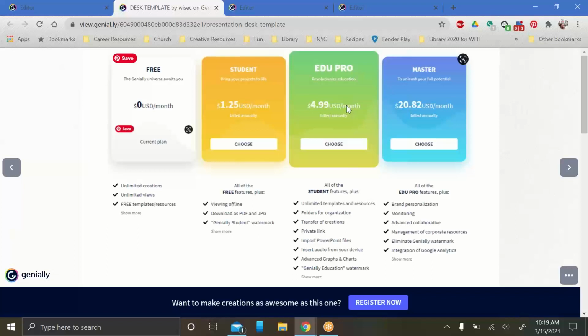There are two things that would be beneficial. The first is that, as you can see at the bottom of my screen, there's this watermark from Genially that can be removed in the paid versions, as well as the only other feature that I would want is not available in the EDU Pro. We'd have to go to the highest level, and that is statistics and tracking.